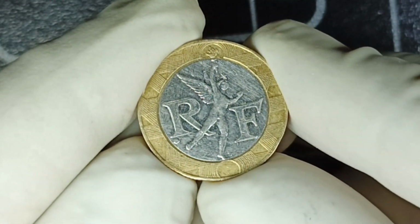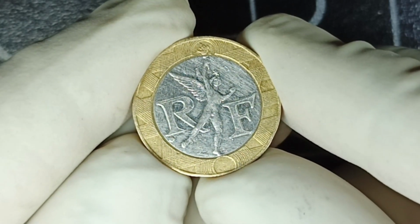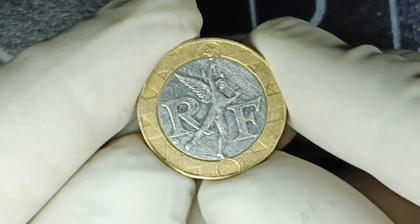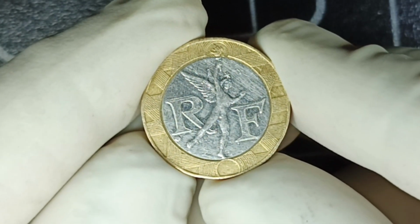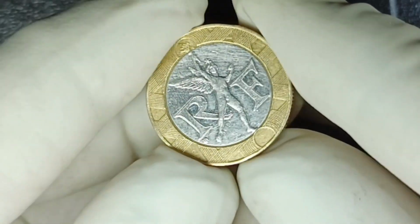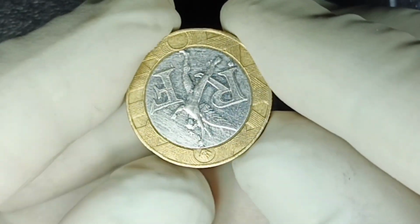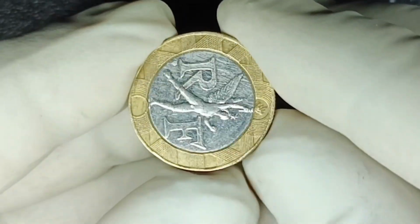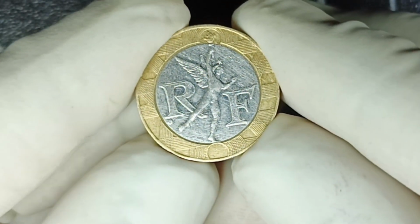Let's dive in. The 10 francs 1990 coin was minted in France and is part of a long-standing tradition of European coinage. The obverse features Marianne or other key details, while the reverse shows its own design details. Made of bimetallic composition, this coin stands out for its design and historical significance.